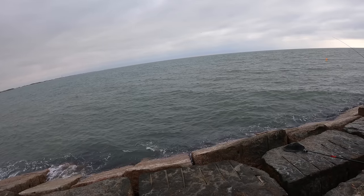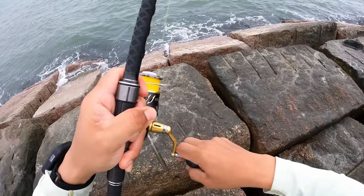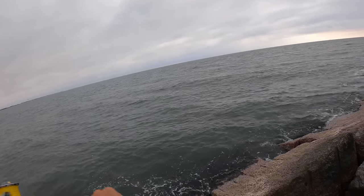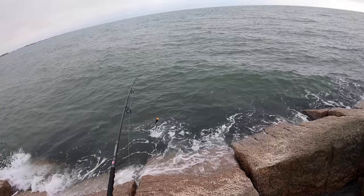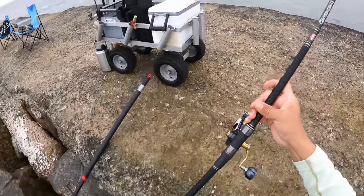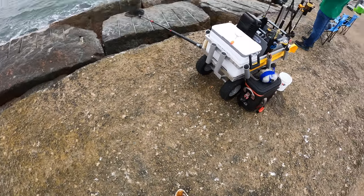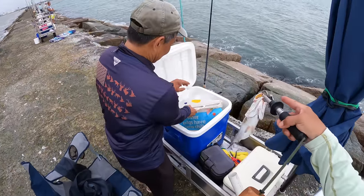There he is. He's got some weight. Just a hard fighter. Oh my gosh. There we go. All right, can help everybody else out now. Yes, 15 and 3/4.